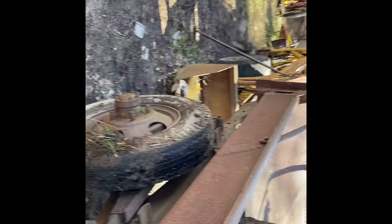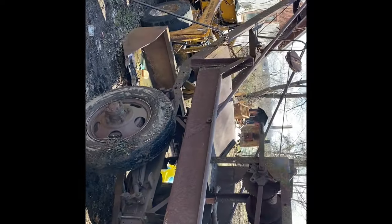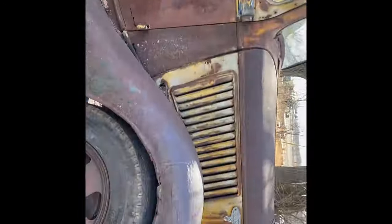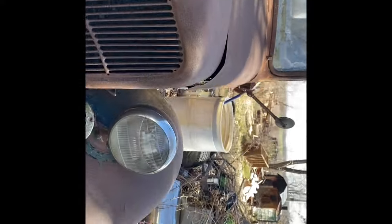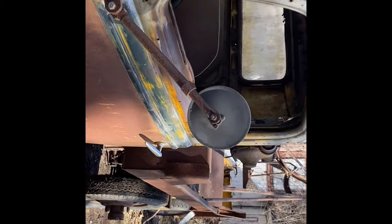I wasted more time getting it stuck and getting it unstuck than getting it running and getting it moved over here. But I'm still happy. It's running now without any issues. I mean, someday I'd like to get all the wiring done, but first the skid loader's got to get done.